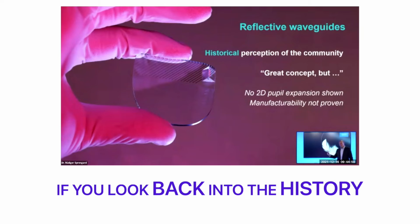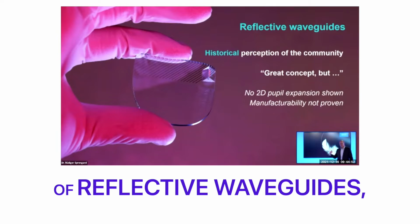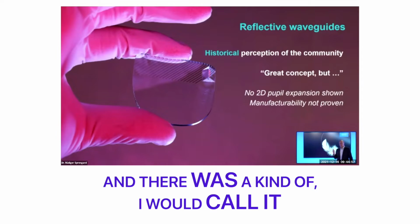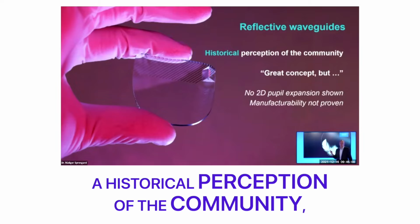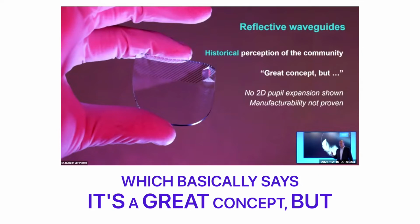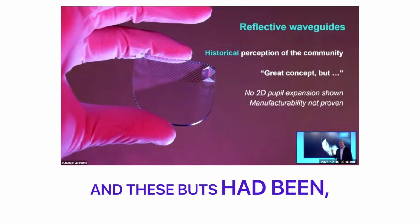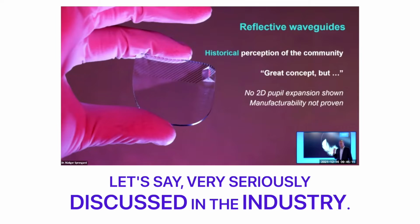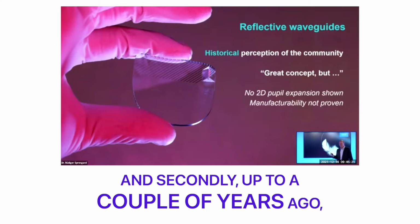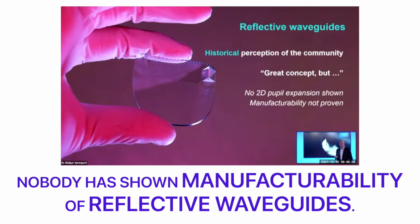If you look back into the history of reflective waveguides, they've been out there for years. And there was a kind of, I would call it, a historical perception of the community with respect to reflective waveguides, which basically says it's a great concept, but... And these buts had been, let's say, very seriously discussed in the industry. Number one, there was no 2D pupil expansion approach shown. And secondly, up to a couple of years ago, nobody had shown manufacturability of reflective waveguides.